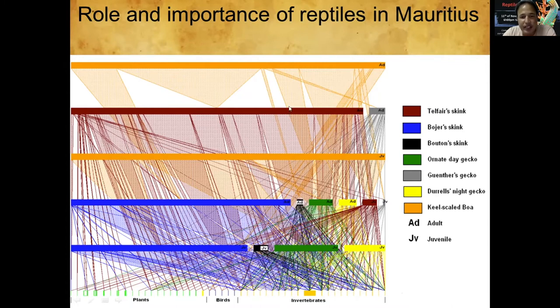And also, which is interesting, what we found is that, for example, the diet between the adult and the juvenile differed. So for example, an adult tailfin skink will eat a juvenile keel-scaled boa, but would not be able to eat an adult, whereas the adult would be able to eat. So you can see that it changes based on if you are juvenile or adult. And this means that you have quite a big difference in the different levels of the food web you can get, because you have 1, 2, 3, 4, 5 levels that you can obtain, because some of the levels are doubled with the reptiles based on their age.